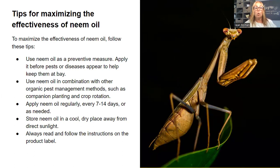Store neem oil in a cool, dry place away from direct sunlight. So you probably don't want to store it in your garage or in a potting shed. If you have a basement, a cellar or a storage unit, a storage area in your basement is probably a better place to store it. And always read and follow the instructions on the package label. And I tell you guys that even with seed packages and plant labels.